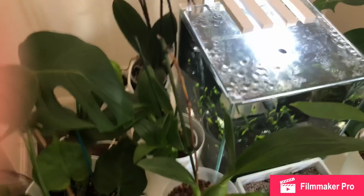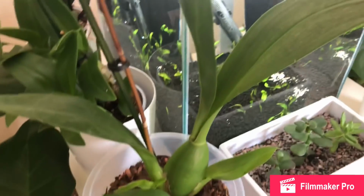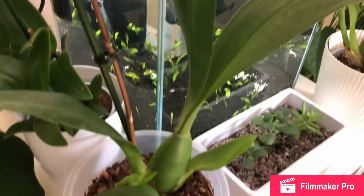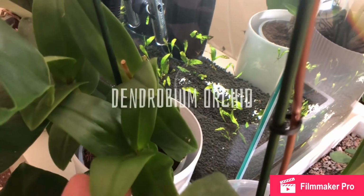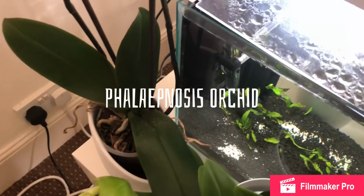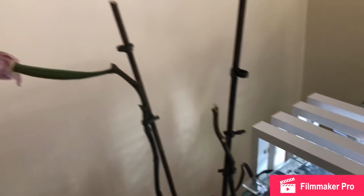Anyways, I've got some orchids here. All the flowers are now finished, so they're just leaves at the moment. I think it's another Cambria. Next to it is a Dendrobium, and the Phalaenopsis, I can't pronounce it, you know what I mean, those of you who know orchids.